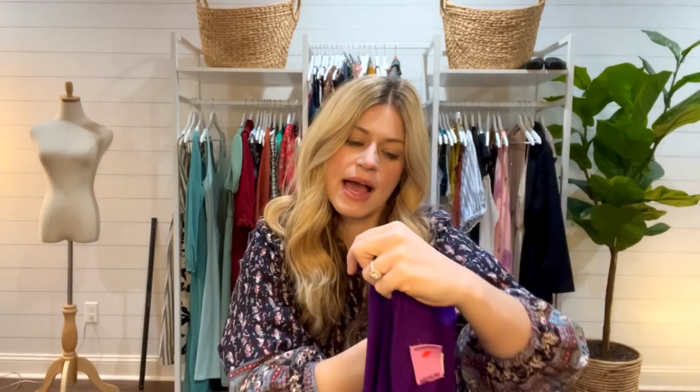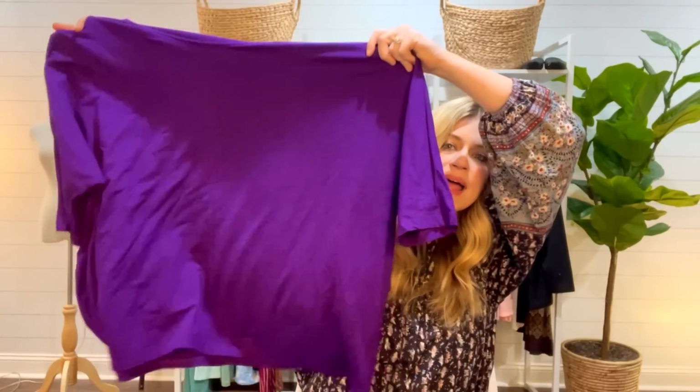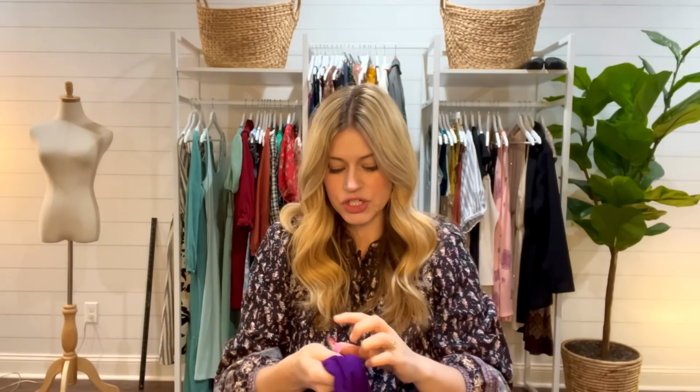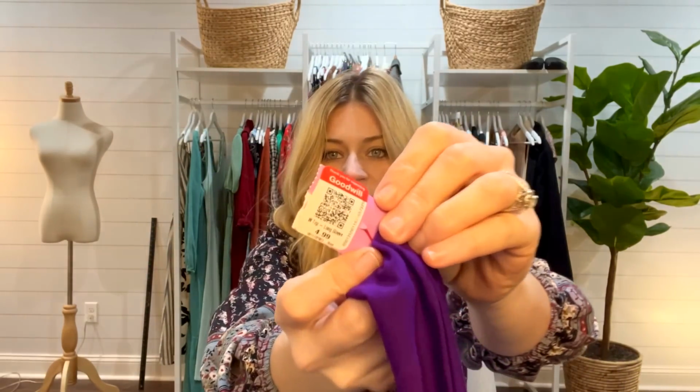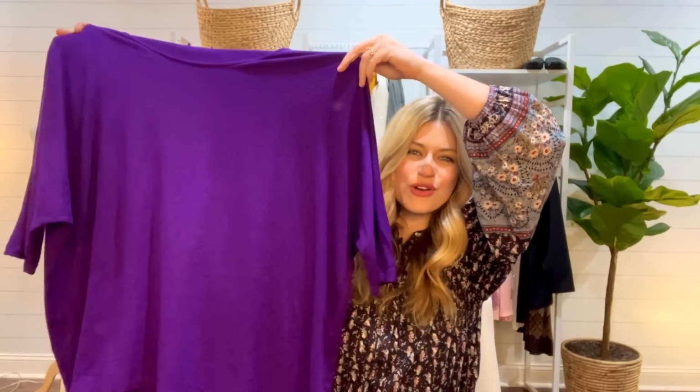Okay, this is a top I grabbed. It's Eileen Fisher, and it's a size medium, just purple, a wide, boxy style top. It's really stretchy. Really nice. I love picking up Eileen Fisher. So I paid $4.99 for this one. I'll probably list it somewhere around like 35.